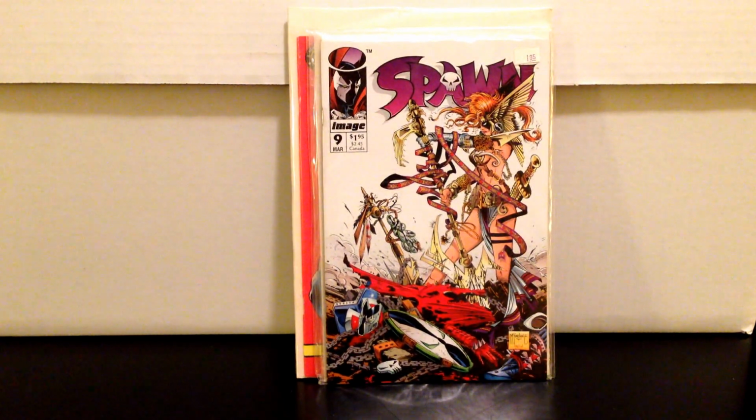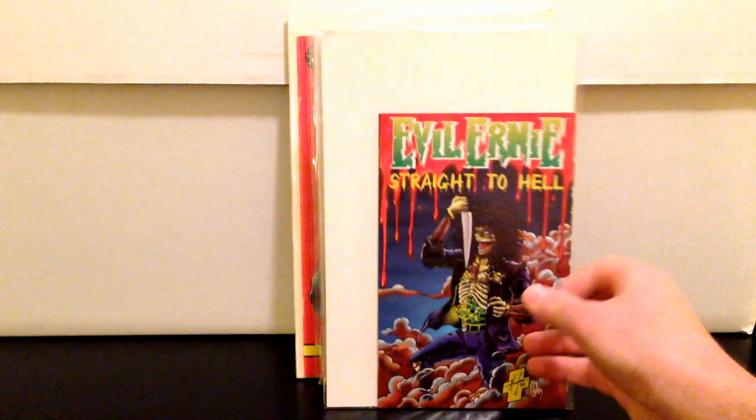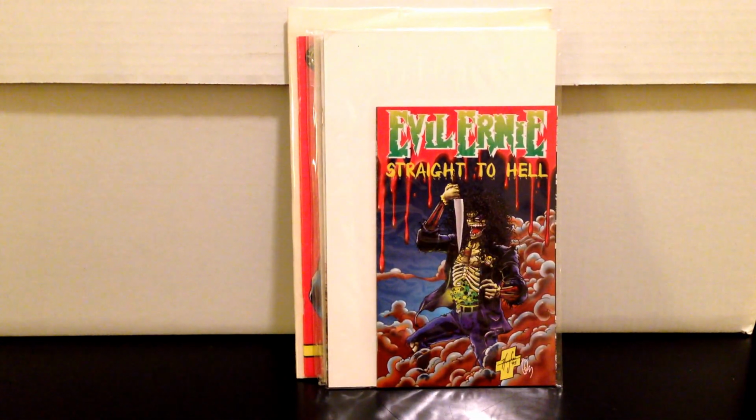Spawn number 9, first Angela. Paid $1 for that. Paid $1 for all these except the first 2. Evil Ernie, Straight to Hell preview ash can, $1. Evil Ernies, they've got some collectability. First Evil Ernie, you know, that's well over $100. This one here I got for $1. That's 15, 20 bucks if you can find it.